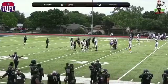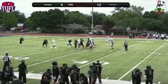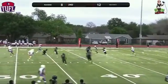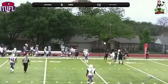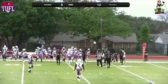As the War Rhinos get set to punt the ball away, number 4, who showed off the impressive kicking skills, punts it away. Definitely gets it away. Number 10 set back to receive. Scott with the run out of bounds and a gain of about 7 yards on the return. Net punt of about 27 yards.